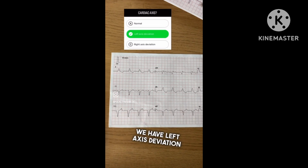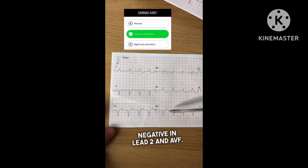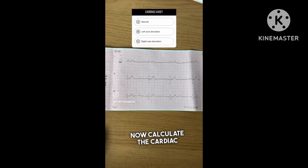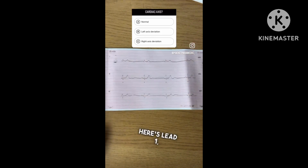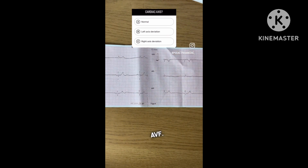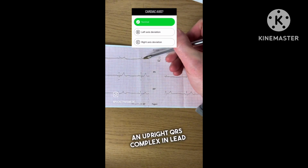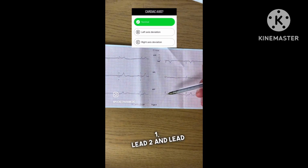We have left axis deviation because the QRS complexes are mainly upright in lead 1 and negative in lead 2 and aVF. Now calculate the cardiac axis on this ECG. Here's lead 1, 2 and here's lead aVF. So 1, 2, aVF. We have a normal cardiac axis because we have an upright QRS complex in lead 1, lead 2 and lead aVF.